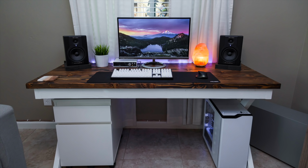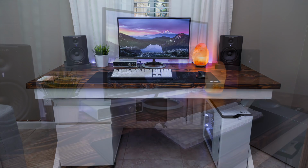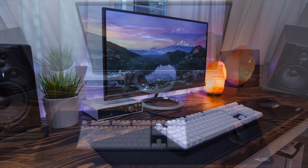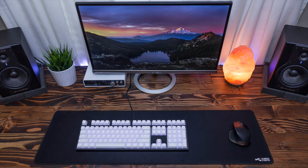For his solo display, we have a 27-inch Asus MX279H monitor. Looks pretty sleek, and it's just at $200 for this panel. For audio, he does have the M-Audio BX5 A studio monitors powered by this Focusrite Scarlett 6i6 audio interface, which he has custom painted white, and a little salt lamp there to throw in some extra color to his setup. But as for his peripherals, he has the IKBC F108 RGB mechanical keyboard. They have Cherry brown switches, loving the white double shot PBT keycaps here, and for his mouse, it's the Logitech MX Master mouse on, again, an extended mouse pad.